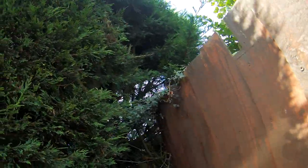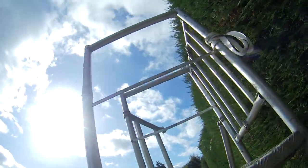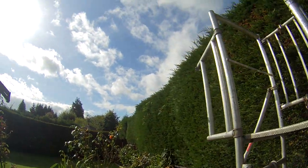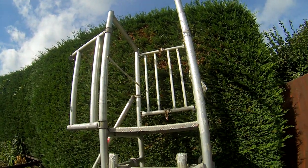Look, it's got to be 8-10 foot wide. I'll get a tape on it after, but I think it's 12 foot high. Like I said, they want 3 foot out. So I'll bring you for a ride and we'll give it a go.